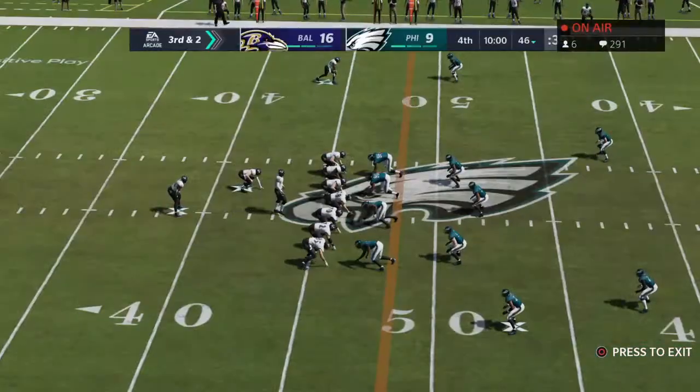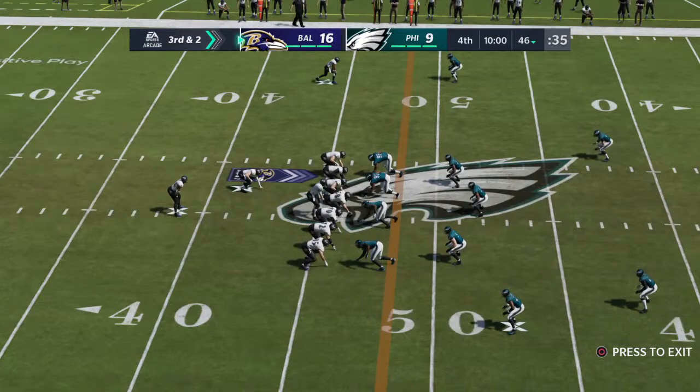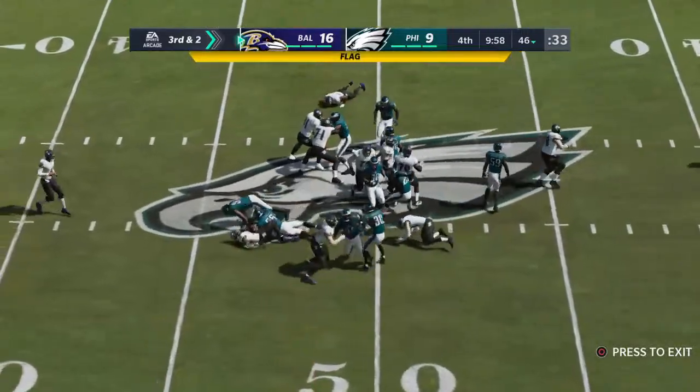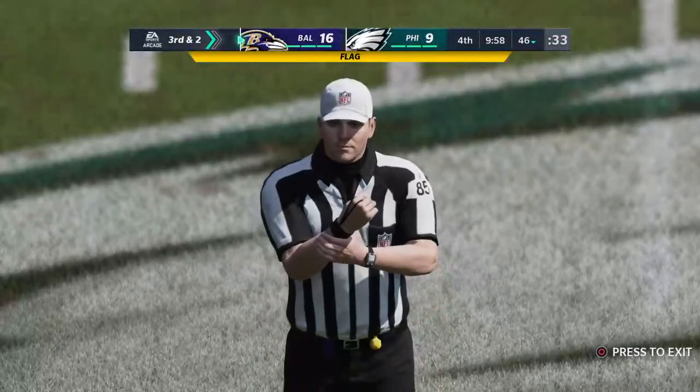The Ravens on 3rd down. They've hit 4 of 7. This time they face a 3rd and 2. They'll run again here with Gallman. And flags come in as he gets forward for about 3 yards. Now let's check on the call.